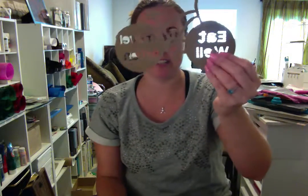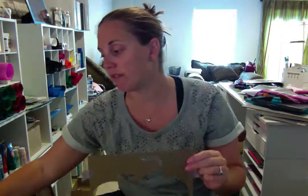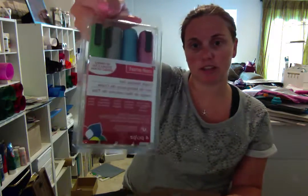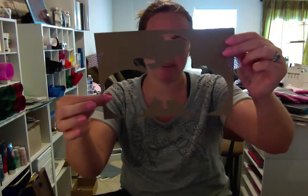And then here is the negative piece. So you'll notice the middle of the O, the A's, and the E's are not in here. So I kind of just drew that in myself. But the first thing that I did was I took the silver chalk marker, because I used every one of these except the green one. I outlined the bike with this.